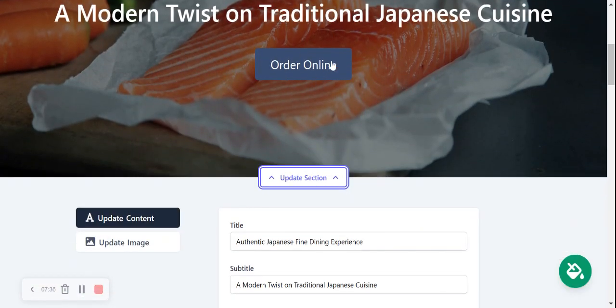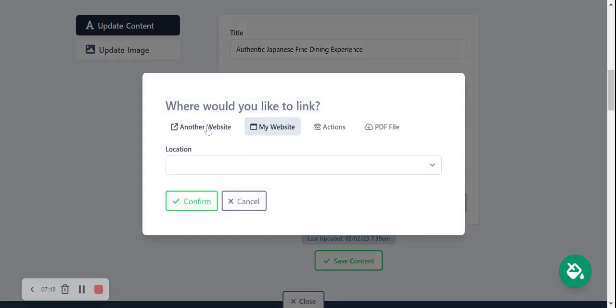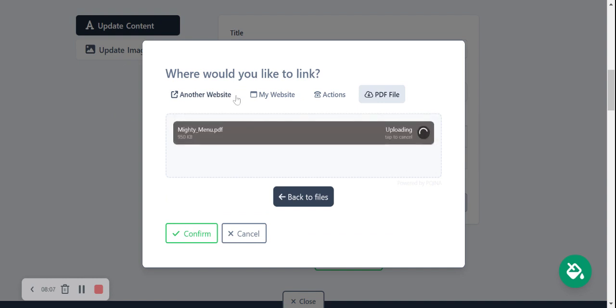Over here, you can link to another website. Perhaps you have an order online website that you work through. You can put in the link by clicking over here, choose link, and linking to another website. So perhaps order in or another website that does Uber Eats, something along those lines where people can order online. Another great option is we can upload a PDF file. So perhaps over here you can upload your menu. So I'm going to go ahead and browse and upload my menu over here, my Marty menu.